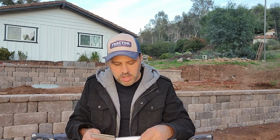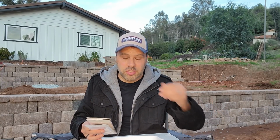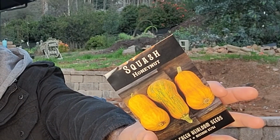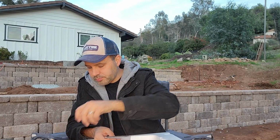Another fun thing I'm trying this year is all kinds of fun colored pumpkins and squashes. I always love when I see people that have all these colorful pumpkins and squashes at their front door for fall decorations. But some of them are actually really delicious, roasted and stuff like that. So I've got honey nut, which I tried last year from Trader Joe's, and it was really, really good. So I got a honey nut squash.